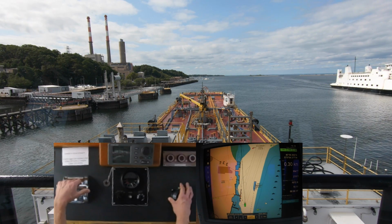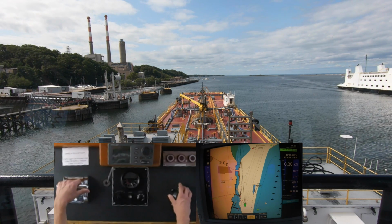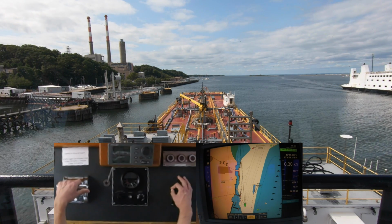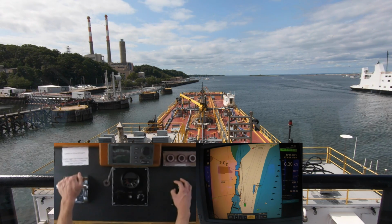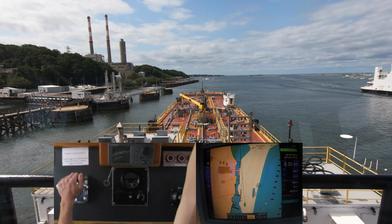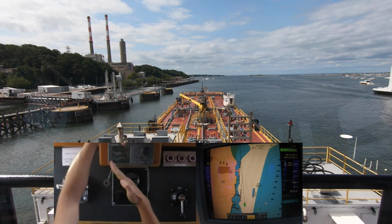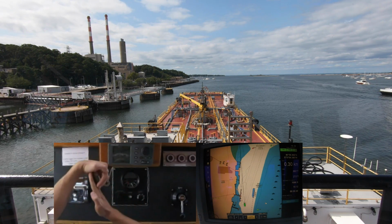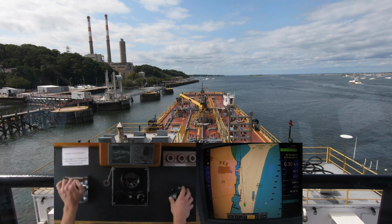I could try to walk it over there, but it's a loaded barge. Walking with a loaded barge is not as effective. And we're moving that way all the time. We got the wind putting us over there. The current's flooding. So since we have this angle, the current is hitting us here, which will close us to the dock. So I've got those two forces putting me to the dock already.